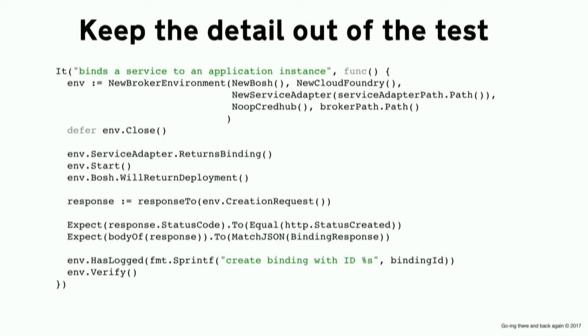We wrote several tests around this space and then looked for the commonalities. And this is part of waiting for the duplication to appear before you start to do the refactoring.